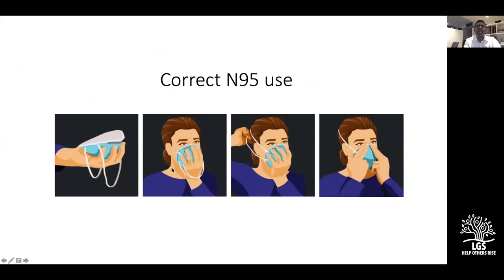To use an N95 mask correctly, you need a bit of training. None of us have used N95 masks regularly. So this is the way to hold it. Hold it like a cup. Leave both the tags outside, place it on your nose as low as possible below the chin. Fit the upper one first. The upper one goes to the crown of the head and the lower one goes below the ear into the nape. And if you have long hair, keep it under the hair.